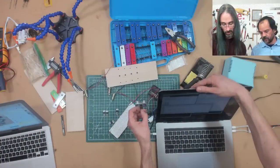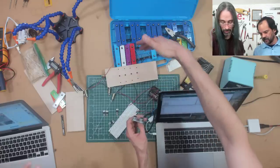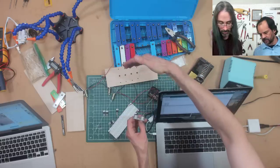But the numbers, depending on where Sam's pointing this, we're seeing 0 centimeters, and then as he moves his hand in place, it is then showing 30 centimeters down to 20 centimeters, 19 centimeters.